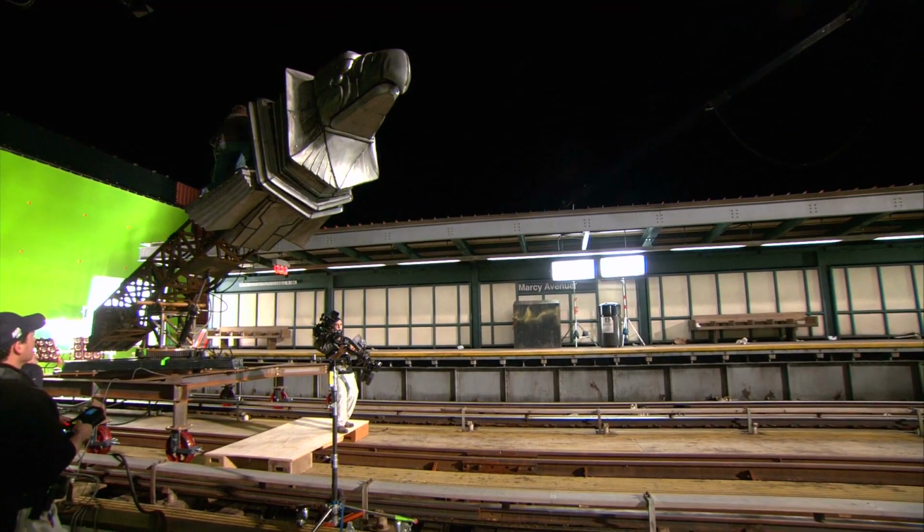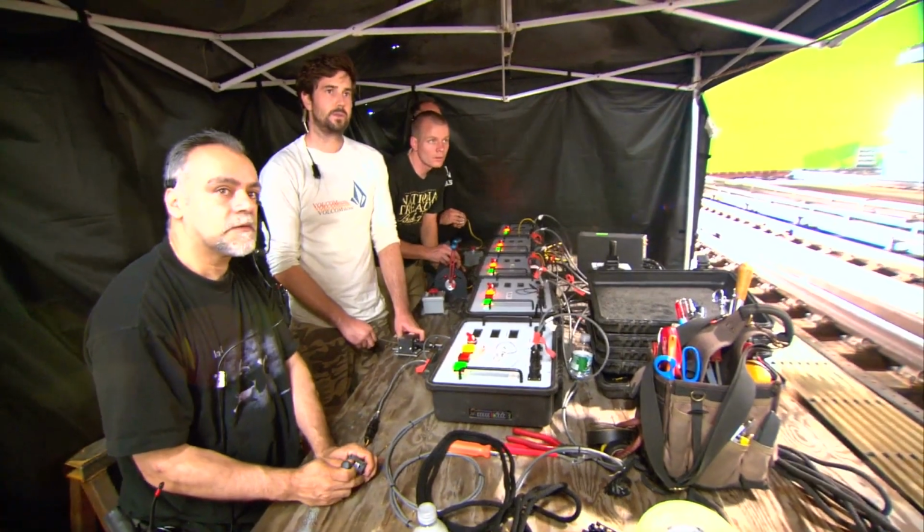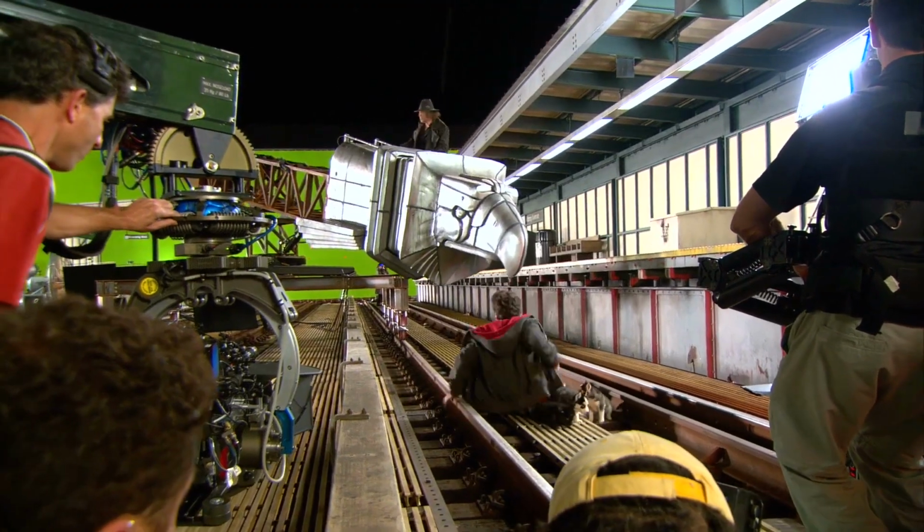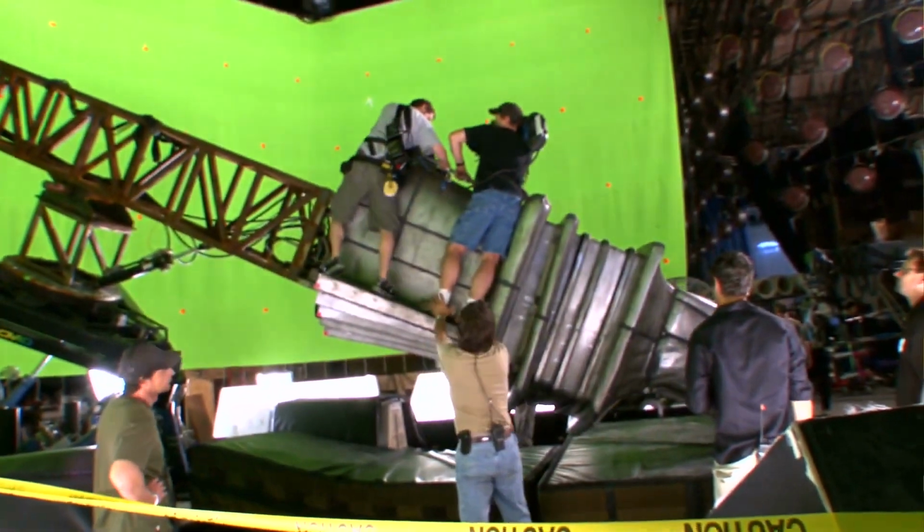It's got hydraulics, it's all motion controlled, it's all repeatable. It's just on a little joystick. You can move the joystick and the head moves wherever you want it to move. And then we took that and put it onto a 6-axis motion base, so you can get the whole flying movement of the head and everything.